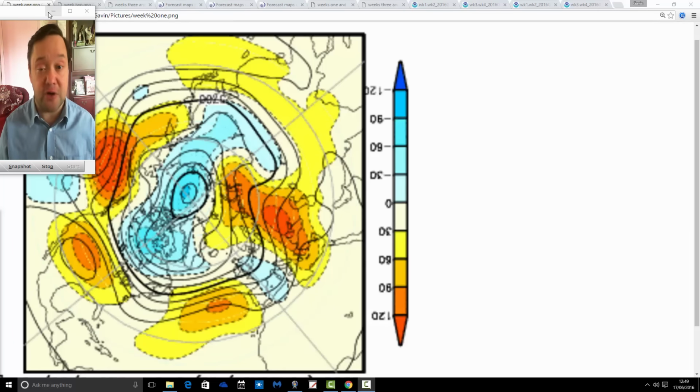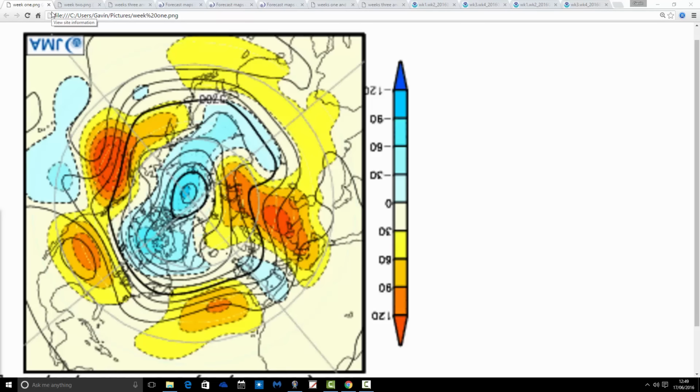We'll start off with 500 millibar height anomalies from the JMA model. These are broken down into weekly periods. Blue extrapolates to low pressure, and yellow, orange, red, the brighter colours, extrapolate to high pressure. The first chart is for the week of the 17th through to the 24th of June.